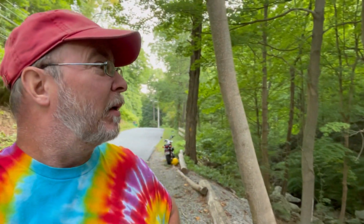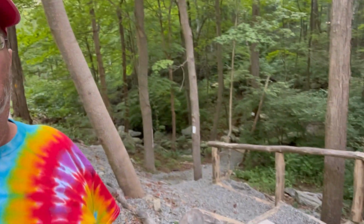Good morning, everybody. We are back on Hosner Road heading north on the Appalachian Trail. You can probably hear the noise. Route 84 is like a half mile that way, so we're making that progress north. Kind of go down a hill here today. So thanks everybody for coming with me. Let's take a walk.